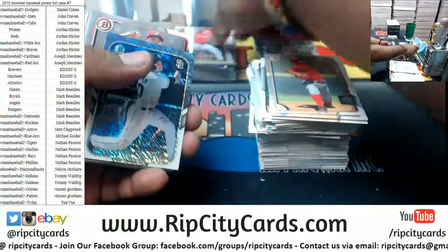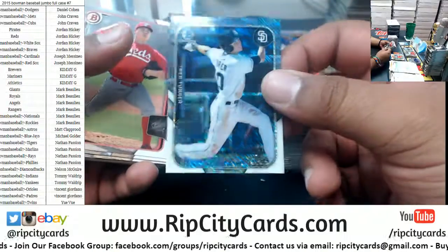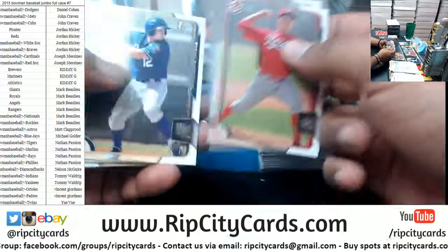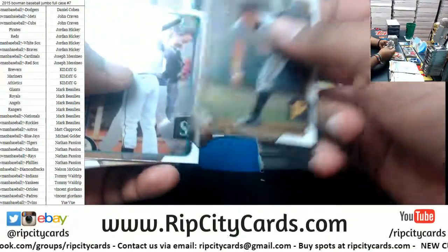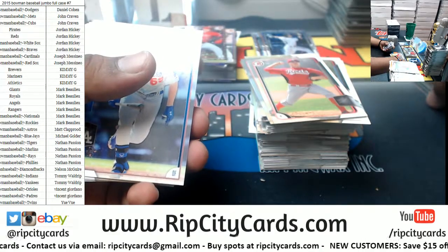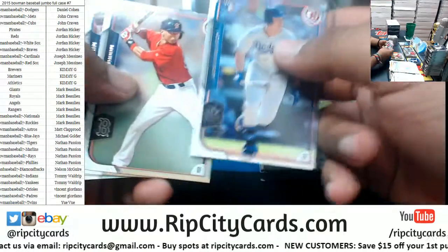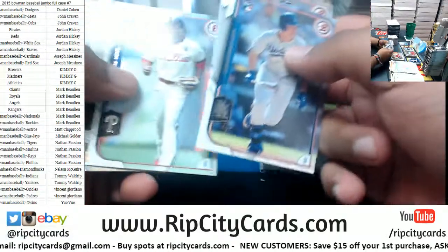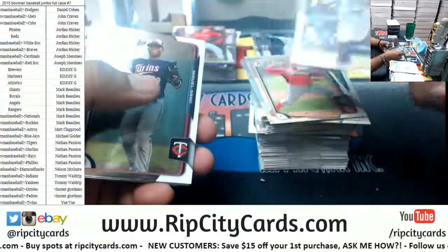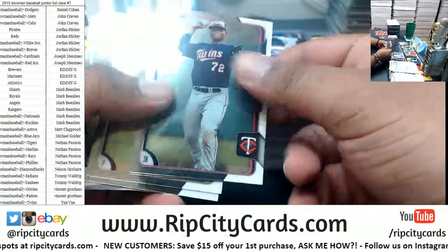Garrett Richards, Angels cracked ice. Man, Kyrie is giving us the game right now, boys. Trea Turner, Padres, Manny. Can you get to the basket, please? D-Wade with the tip-in. It's a four-point game with a minute to go. We need a stop. Come on.